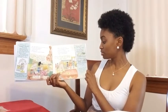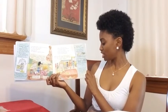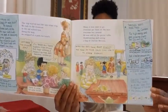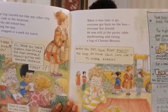Digestion comes from the word that means to divide. When food is digested, it is divided into smaller and smaller parts. So that's a word you just learned. Digestion means to divide.